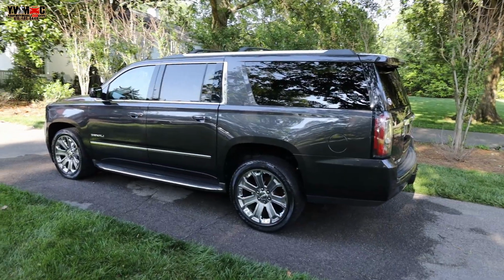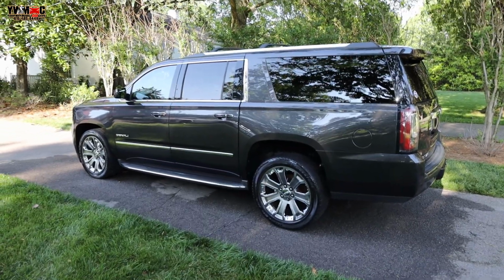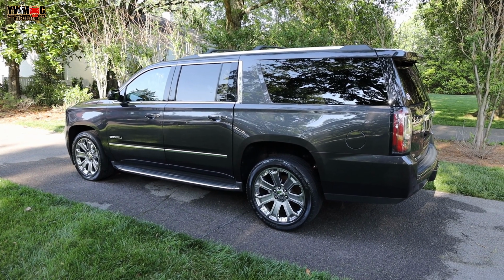We finished this last car today. We got it knocked out. We about to get ready to head home.